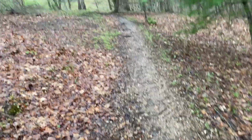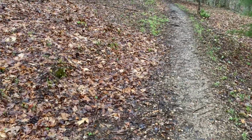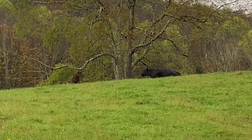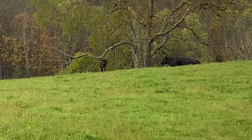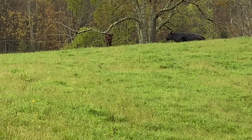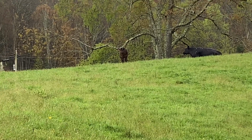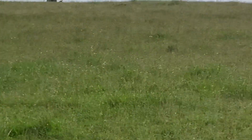Okay, I better put this away out of the rain. So this was a pasture, there's a couple cows. Looks like a mom and a baby. Or not a baby, but a younger one. I've sort of been walking around the pasture after I went through that stile.